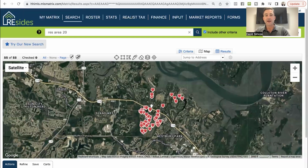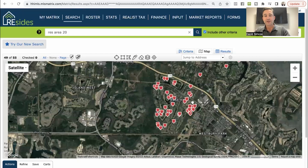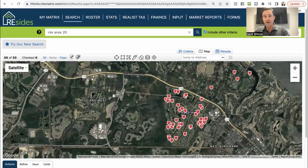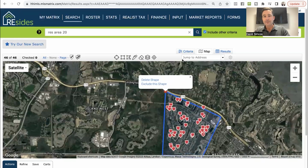It's been around for a while, and it's divided in half. This side over here is called the equestrian side or the estate side. And this side over here is the golf course side. These are a little bit smaller lots than the equestrian side, but for the purpose of today's conversation, let's just focus on the golf course side so you can get a feel for that. And some of these homes are on the golf course, others are not.